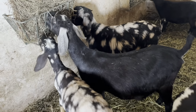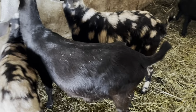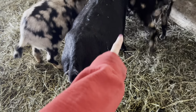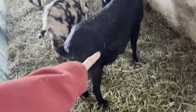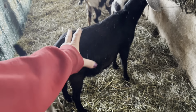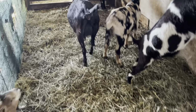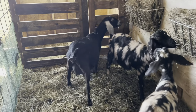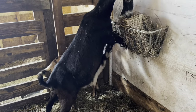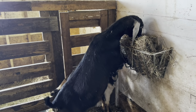We'll go with Birdie next, the black one here in the middle. She's also going to be a 2nd freshener. Not super big, but again, she's one of the deeper girls, so she carries more like up and down versus out to the side. She has a very nice udder. She is one of the first girls due as well. That helps. But yeah, last year she had twins for her 1st freshen. I would guess probably twins again.